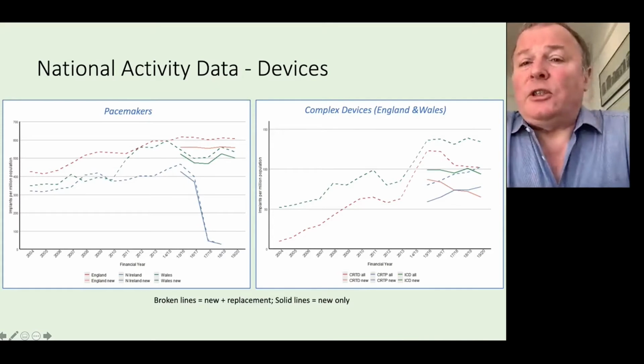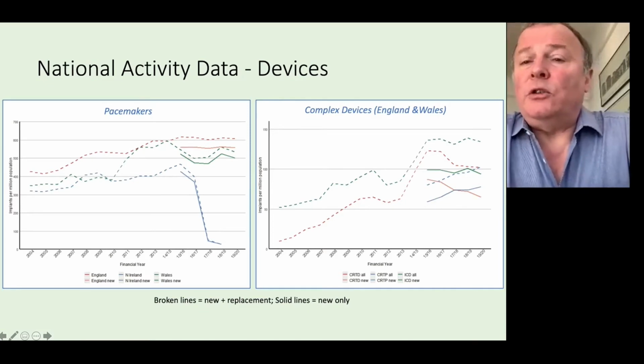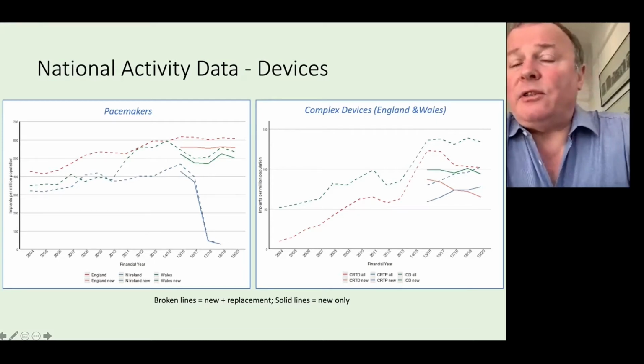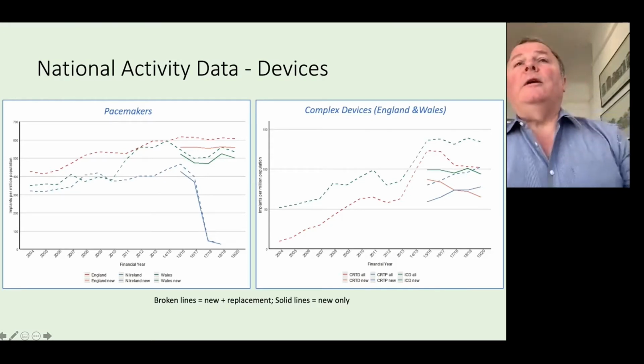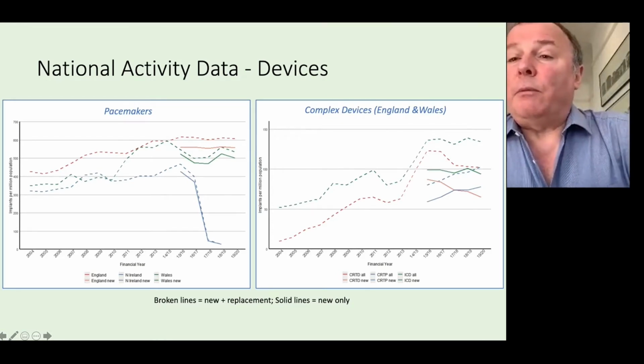So here's some of the national data. On these broken lines are device implants and box changes, which is the measure that we used to use. And the new implants only are shown in the last 5 years in the unbroken lines. And you can see on the left that the number of pacemakers in England and Wales has been fairly steady in the last 5 years, whereas prior to that it was gradually increasing year on year. And that reflects the fact that our population life expectancy is no longer increasing in the last 5 years. Our population is not aging any more than it was.